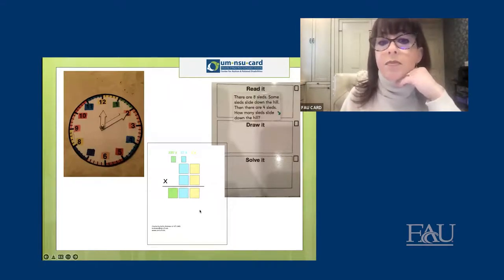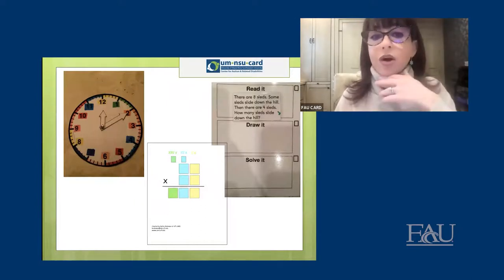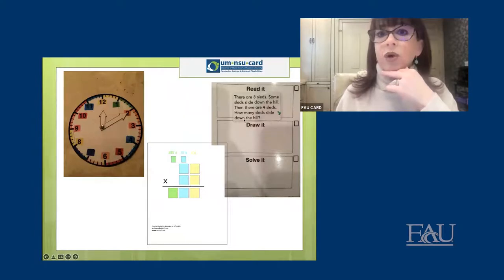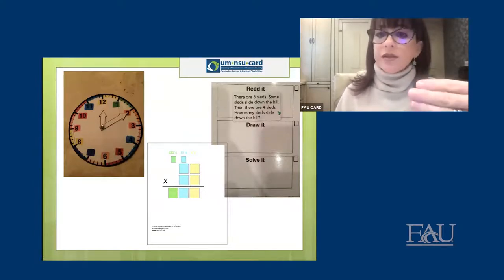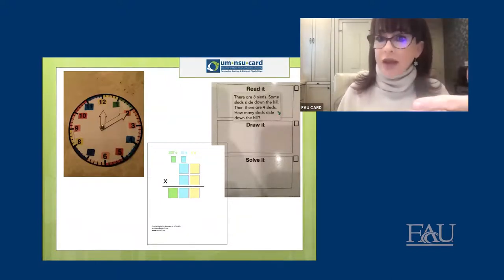This one in the middle is a color-coded visual to support students when they are learning to carry numbers. And then we have a problem-solving visual, a graphic organizer that helps our students problem solve, what to do first, what to do next, etc.